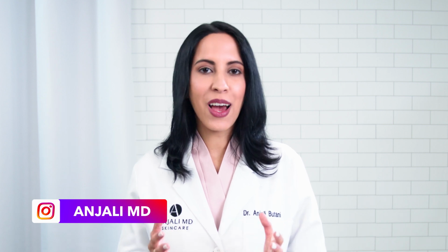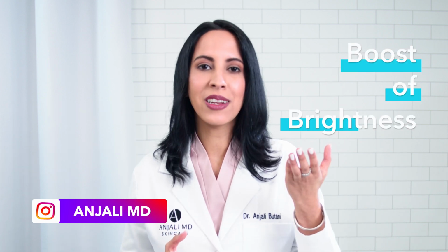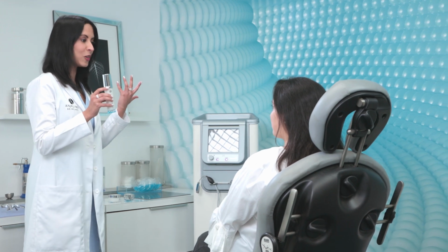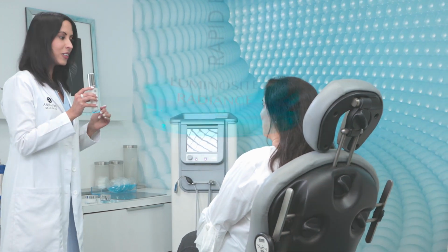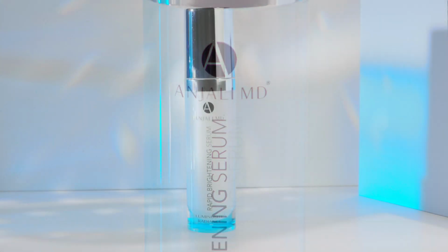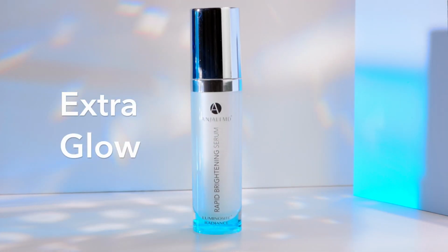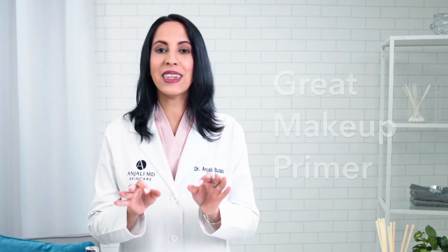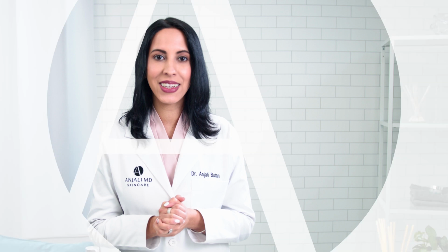You can use it whenever your skin needs a boost of brightness and radiance, and anytime your skin needs to be refreshed. I know a lot of my busy clients keep their Rapid Brightening Serum with them, so they can use it after they go to the gym or after work. You can use it anytime your skin needs a quick pick-me-up or it needs a little extra glow. And you can use Rapid Brightening Serum under makeup. In fact, it's a fantastic makeup primer.